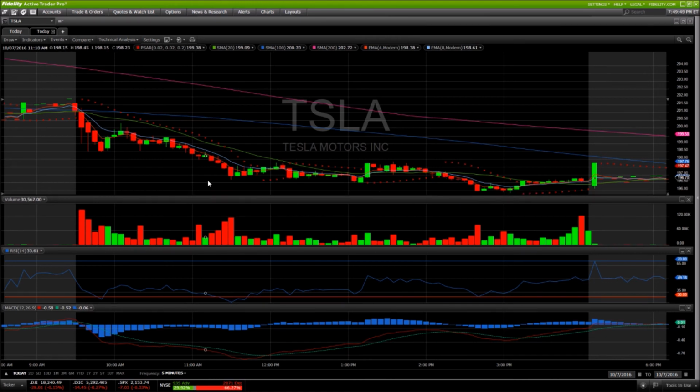But just watching that action, it was very clear that the bears had complete control of the stock, even on this bullish spike here. Certainly momentum heading to the downside. So we'll see what comes above that 187.87 support, turn that into resistance, and we're going to see significant further downside on Tesla.